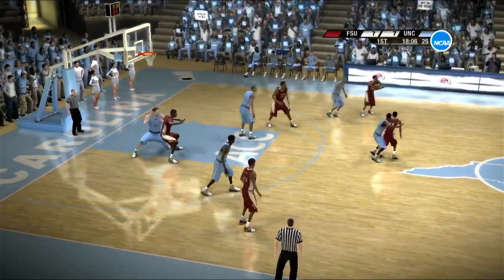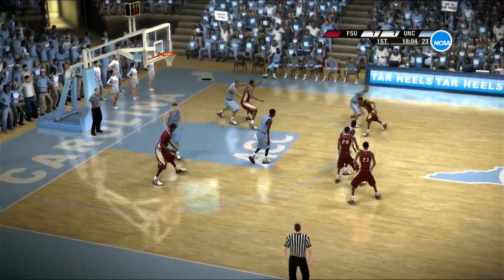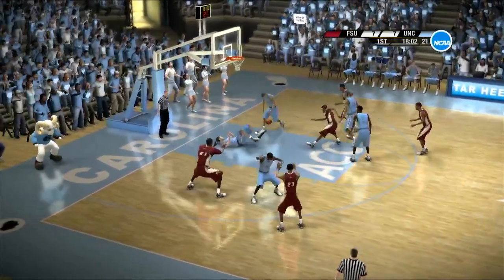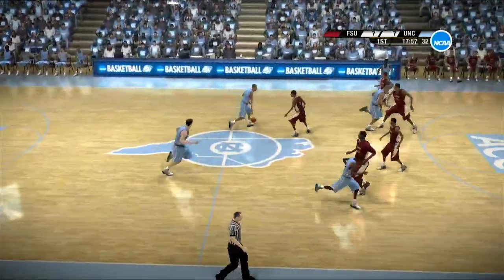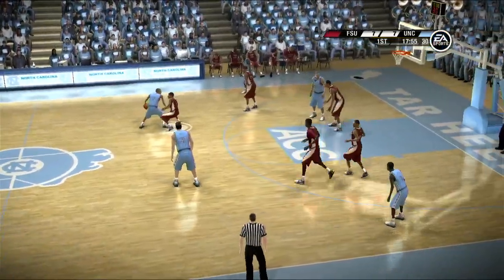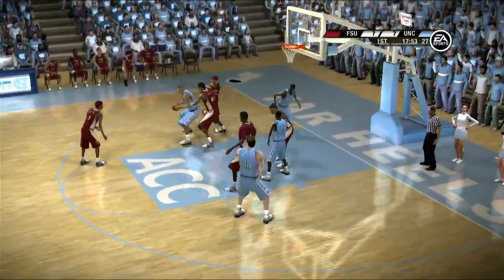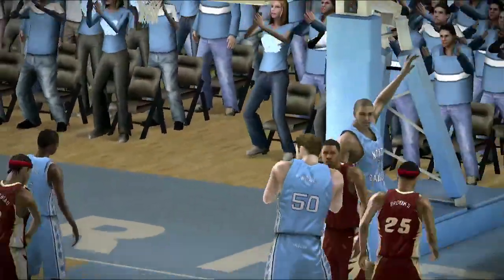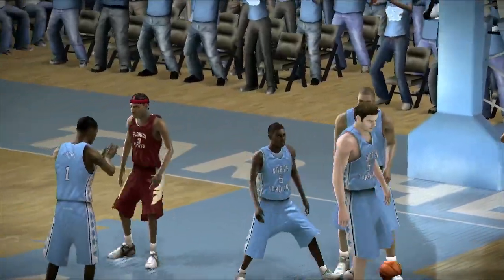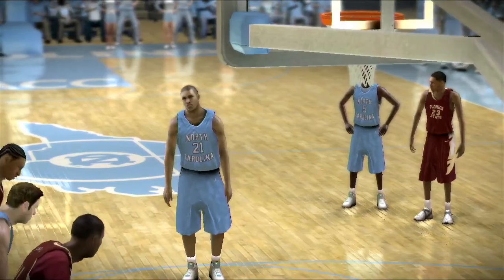Applying pressure. He pump fakes. He comes away with it. Number 22 is pretty fired up and excited. He may be in the zone right now, Brad. Big man spins, draws the foul, and gets the basket. He's into it. Win, baby, that's his name. I like that in a player.